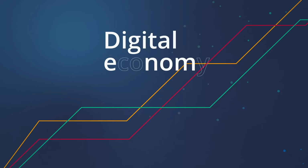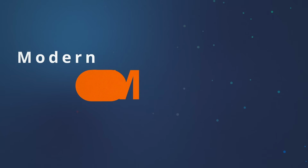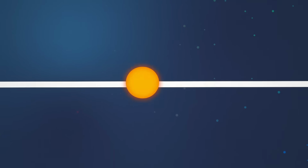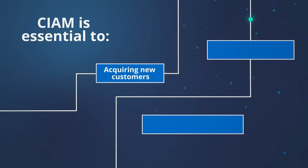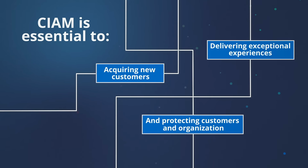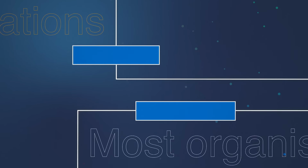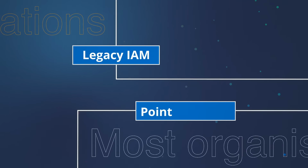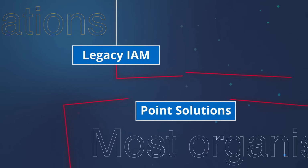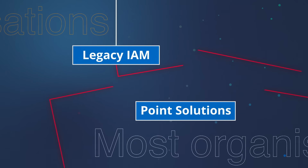To thrive in today's digital economy, modern customer identity and access management, or CIAM for short, is essential to acquiring new customers, delivering exceptional experiences, and protecting your customers and organization. However, most organizations use a combination of legacy IAM and point solutions for CIAM that fail to deliver the modern capabilities required for today's digital reality.